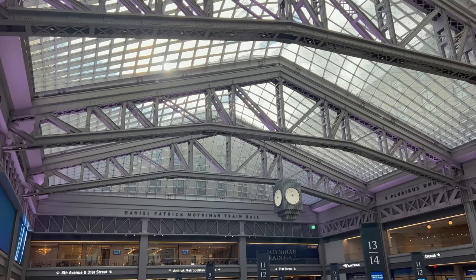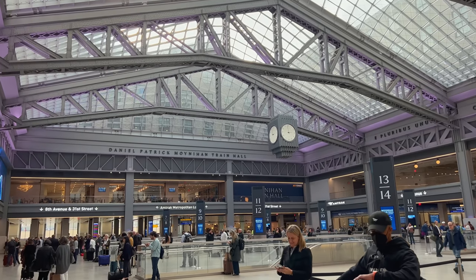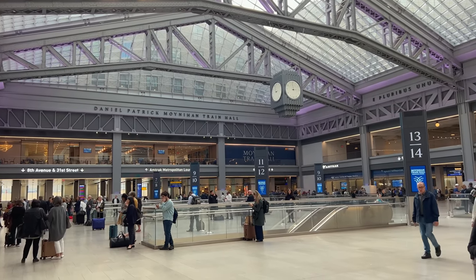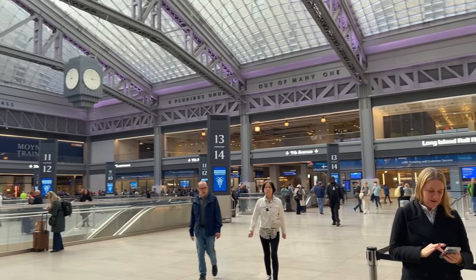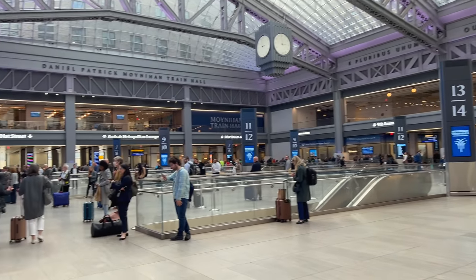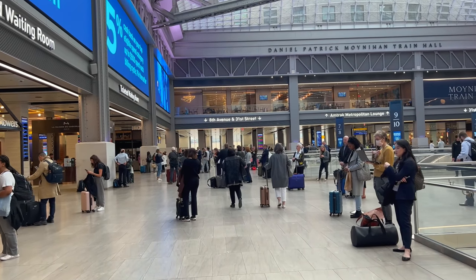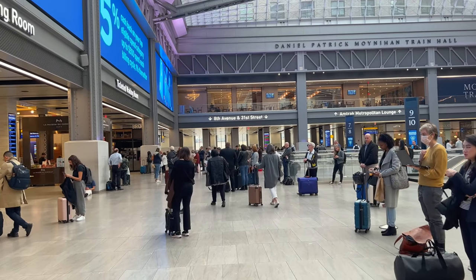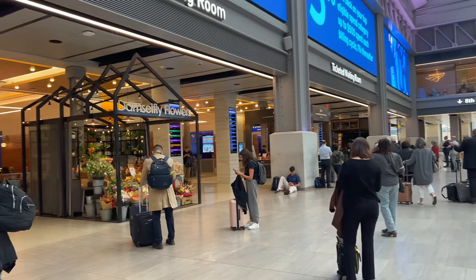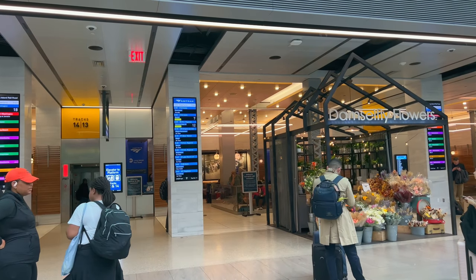This entire area used to be part of the U.S. Post Office, which is still here, but a lot of the post office's space was used to make this train hall. I've actually used this train hall multiple times, primarily to take the Northeast Regional and Acela Amtrak trains to Boston.